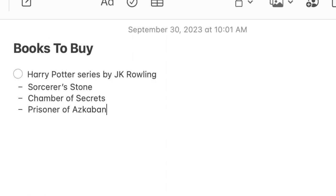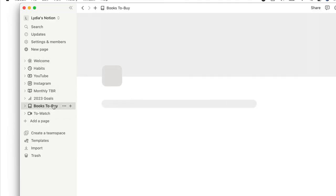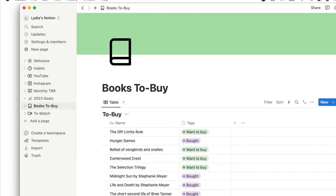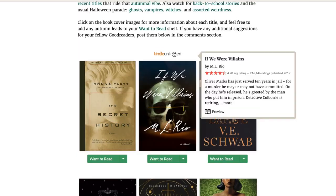So first I start with the notes app. I make a list of books I know off the top of my head that I want. I also have a Notion page, so I'll go on there and look at the books to buy, page that I already have set up. I also just wanted to add authors to my list. Another place I go to is Goodreads. I look at all the Goodreads articles and different people I follow on Goodreads.